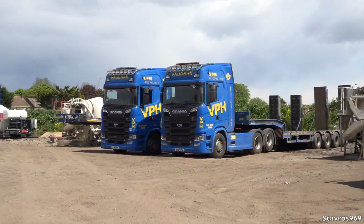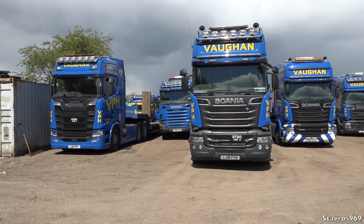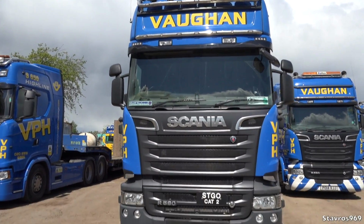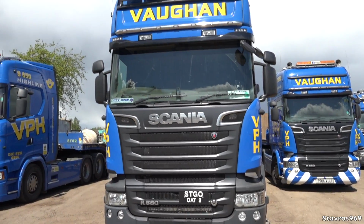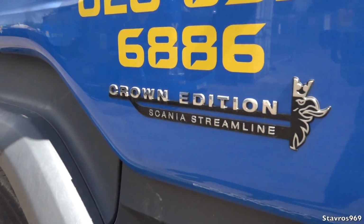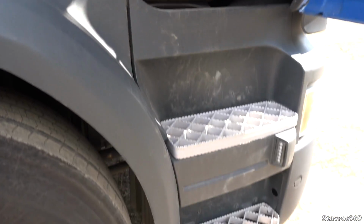I like that. But yeah, you're getting into serious heavy haulage with Vaughan Plant Haulage here in the UK near Heathrow Airport, as I said. Now, some of you will ask, what is the difference between the Crown Edition and the standard R580? Both the same model trucks, same engines, but this one has the Crown Edition badge. But when you hop inside, I can't really notice any difference at all.